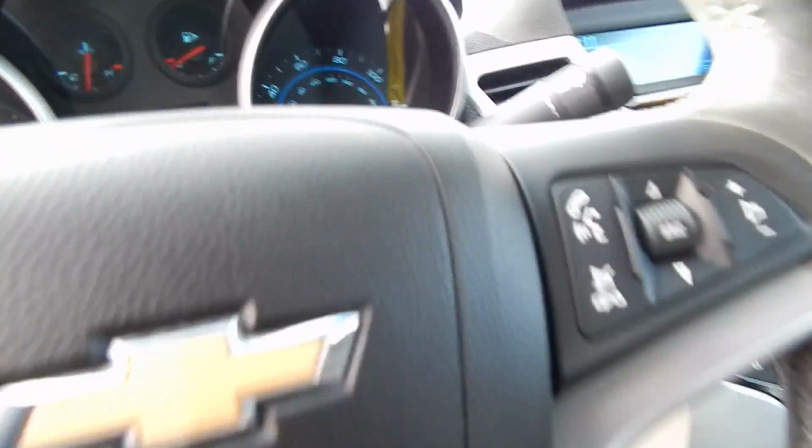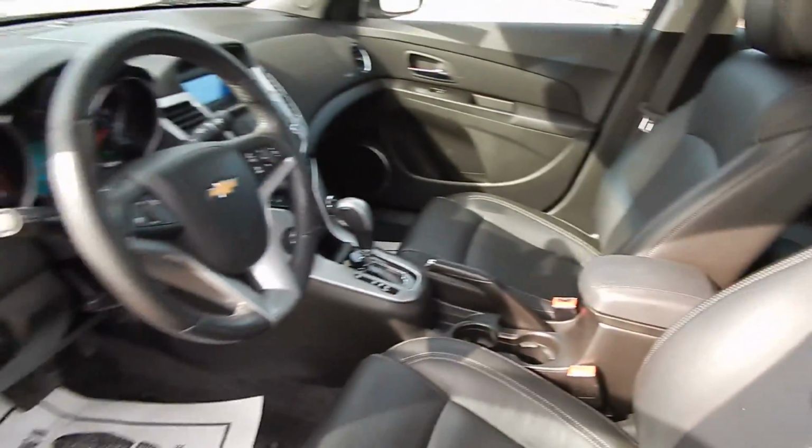This one has only 84,000 miles. Very clean, very well maintained car that runs and drives out great.